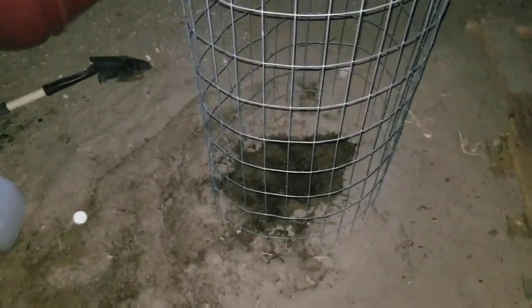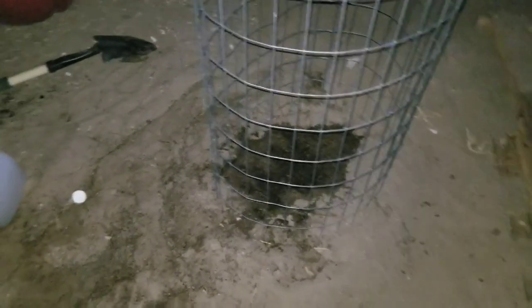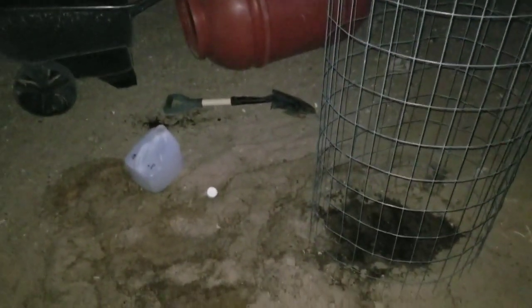These trees, for full coverage, they say 15-foot spacing. So I'm going to walk about 15 feet that way and mark another spot, and then 15 feet again and mark another spot. And then that will be 2 other holes, and that will be this evening's project.